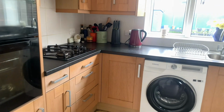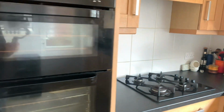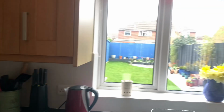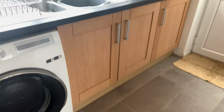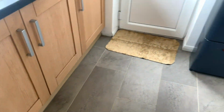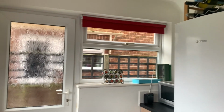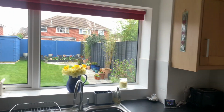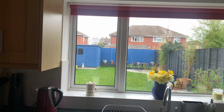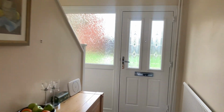Kitchen, as you'll see, with a range of oak style units, gas hob, double oven. Again, view out to garden. This nice tile floor that I mentioned earlier, and plenty of space for all your appliances. Back door to the side, which gives you front to rear access. All very nice condition. Let's take a look upstairs.